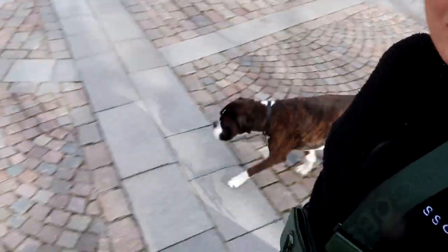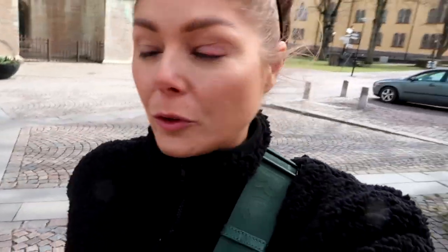I don't feel like this one has done that yet. So far, this one looks really, really nice. And I think you can even see that it's holding up really good. I mean, it's only 1 o'clock. But me and Pupper, we're going for a walk.